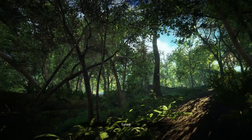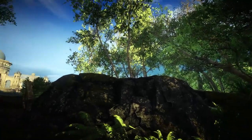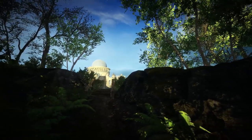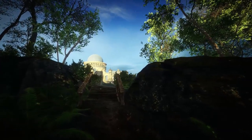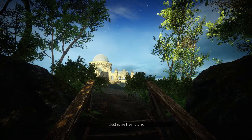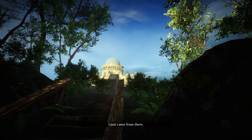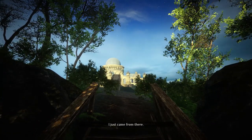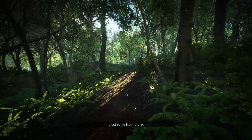Oh, isn't this pretty? There's the town. I doubt I can go back this way. It's probably going to ask me to go somewhere else if I do, but I want to see. Yes, I just came from there, so I can't go back. Look how pretty that is. Wow. All right, well, we obviously have to go this way.